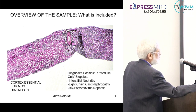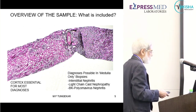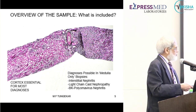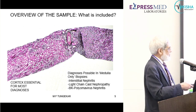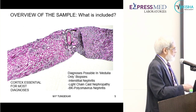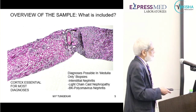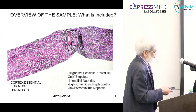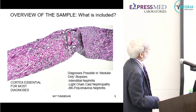If you have medulla-only biopsies, all is not lost. There are some conditions that can be diagnosed in medullary biopsies only, exclusive medullary biopsies. These are interstitial nephritis, light chain cast nephropathy, or BK polyomavirus nephritis, especially in the setting of transplants. But the full diagnosis is not possible if the cortex is missing.